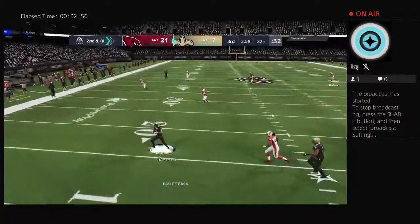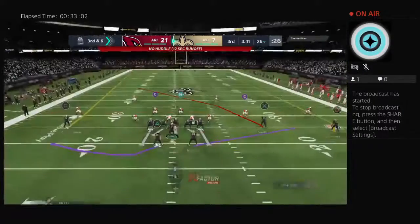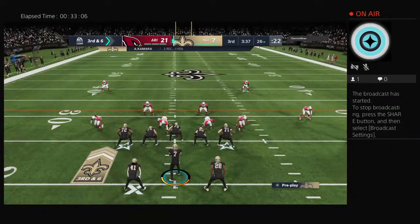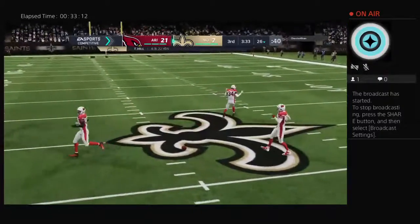Hill again. Out of the backfield, that's complete to Kamara. 4 yards the gain, and it'll bring up a 3rd down. To Alvin Kamara. It's a gain of 4. Brings up 3rd. Operating from the gun. Hill. And that will be incomplete.